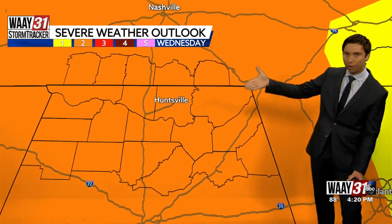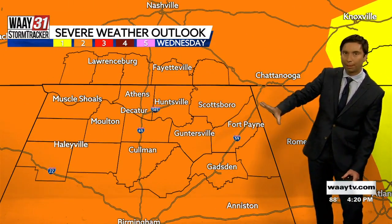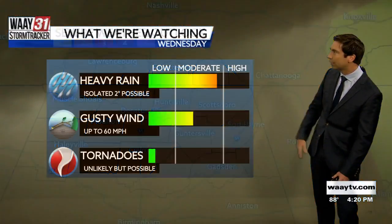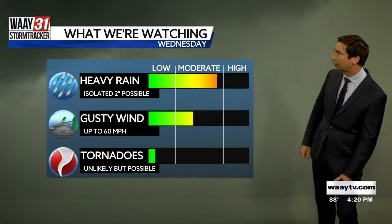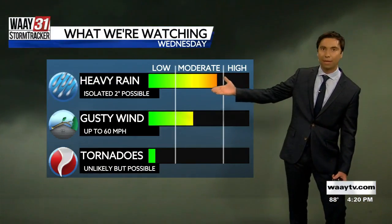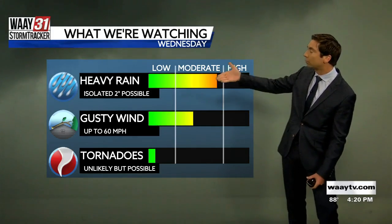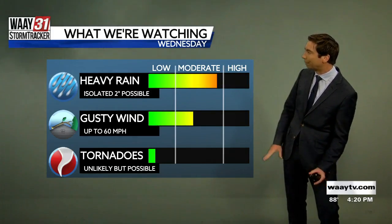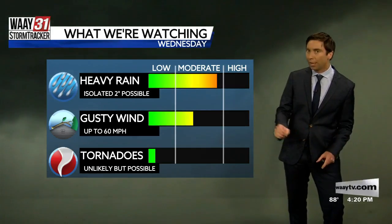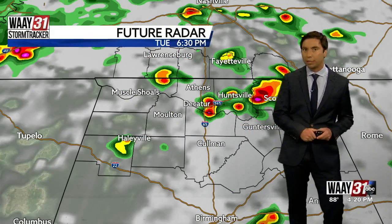That's where we have a 2 out of 5 severe risk in place for your Wednesday. And look at that, all of North Alabama in the orange, that 2 out of 5 risk. By far the biggest concern would be damaging straight line winds, putting that risk into the moderate range. We're going to continue to see some heavy rainfall, and we've already picked up a lot of rain in the last couple of days, so that could also bring some localized flooding issues to North Alabama. It's not much of a tornado threat tomorrow. The threat is not zero, but it's going to be unlikely for your Wednesday. But of course, we'll watch anything that develops.